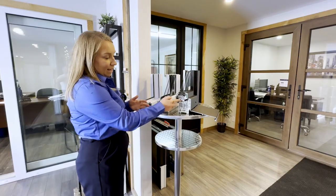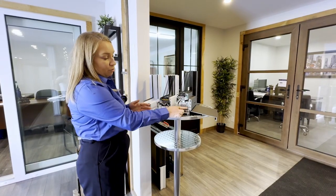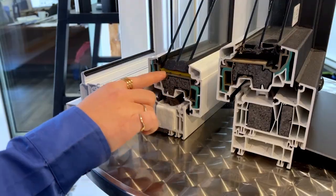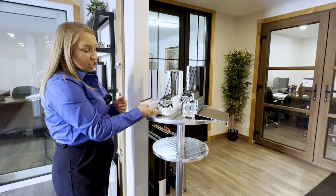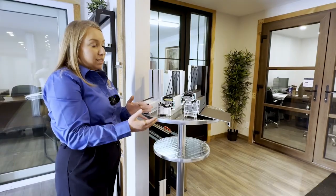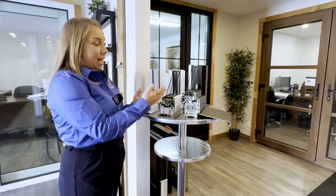For the temperate climate model, you can see the standard insulation here. In this case, we also had to add a sweep, along with insulation beneath the glazing. We also adjust the type of insulation inside the frame. This is what allows us to upgrade from a temperate climate window to a high-performance window for colder climates.